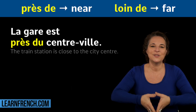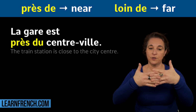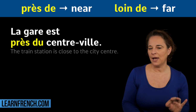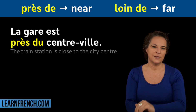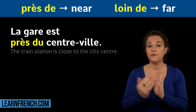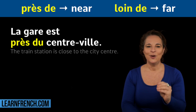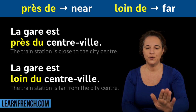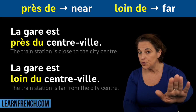And here we're using du because we can't say de le in French. We have to contract de le and say du. You would say de la, okay, but you wouldn't say de le. So, du centre-ville. So how would you say the station is far from the town center or the city center? La gare est loin du centre-ville. Well done. So, près de, loin de.